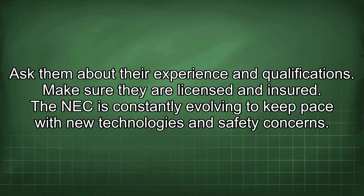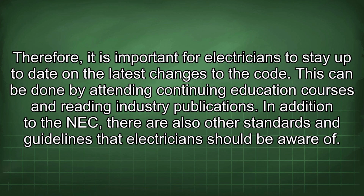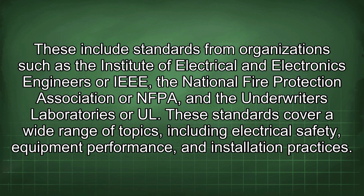The NEC is constantly evolving to keep pace with new technologies and safety concerns. Therefore, it is important for electricians to stay up to date on the latest changes to the code. This can be done by attending continuing education courses and reading industry publications. In addition to the NEC, there are also other standards and guidelines that electricians should be aware of. These include standards from organizations such as the Institute of Electrical and Electronics Engineers or IEEE, the National Fire Protection Association or NFPA, and the Underwriters Laboratories or UL.